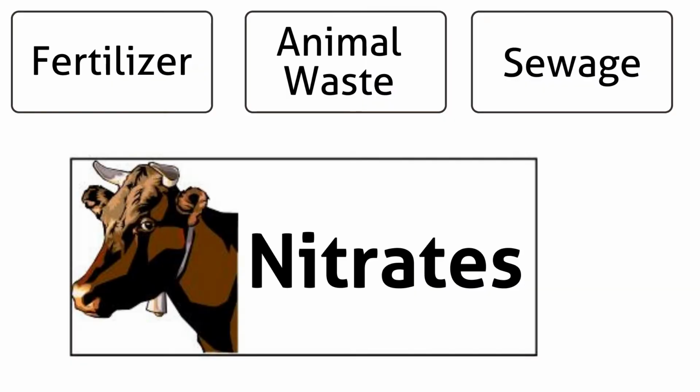I wouldn't expect any of you to have heard of nitrates before. But if I told you nitrates got in the water from fertilizer, animal waste or sewage washing in, do you think that's good or bad for the river? That's bad. We don't want any of that washing into the river. So somewhere near nitrates, write bad for a reminder.